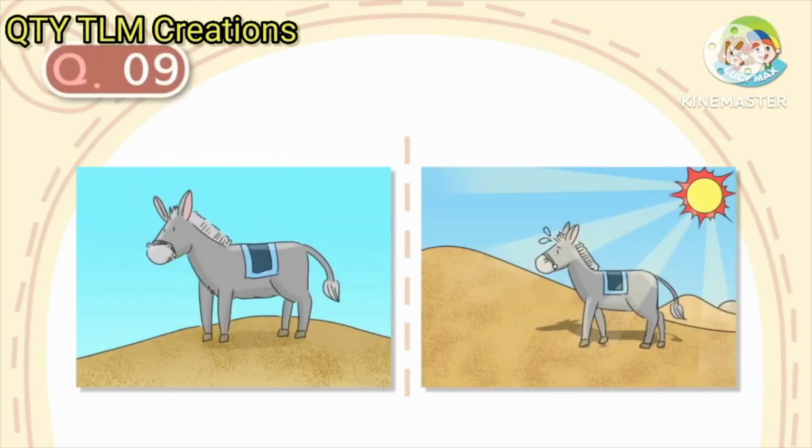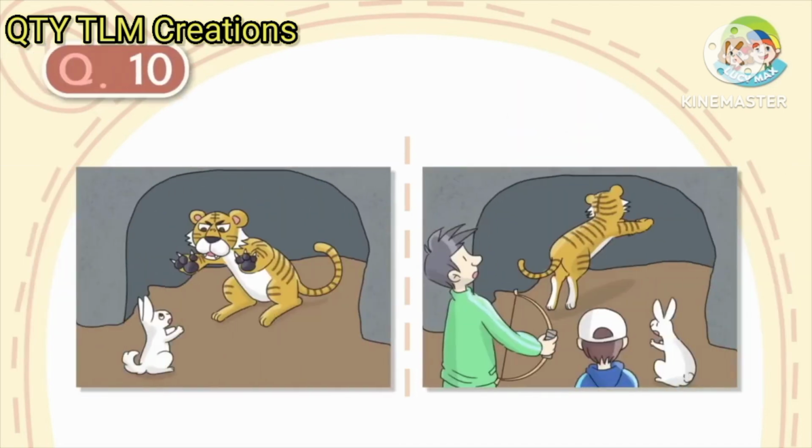Question number 9. A mule is in the desert. It is walking on a sunny day. Question number 10. A tiger is in the cave. A rabbit is afraid of the tiger.